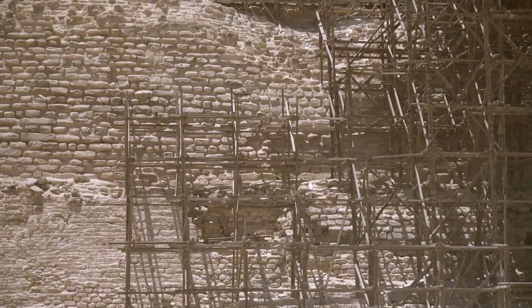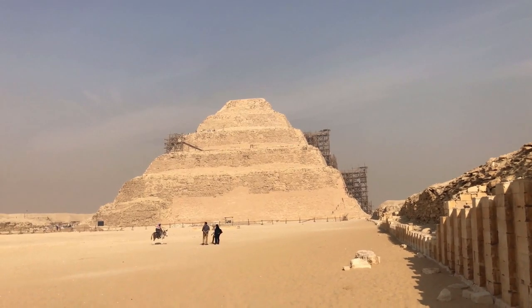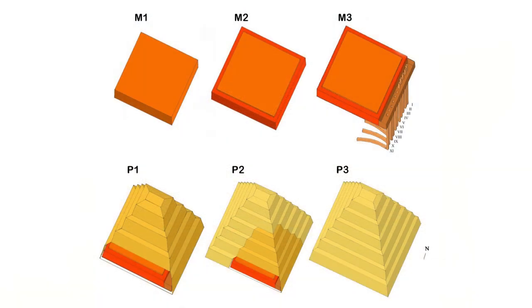The structure of the step pyramid is made of 6 steps and was built in 6 stages. Construction took approximately 19 years and started as a square mastaba. It had 2 phases of enlargement. The square was first enlarged proportionally in all 4 directions and then only in the eastern side.